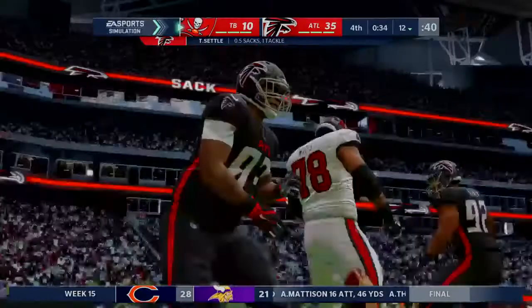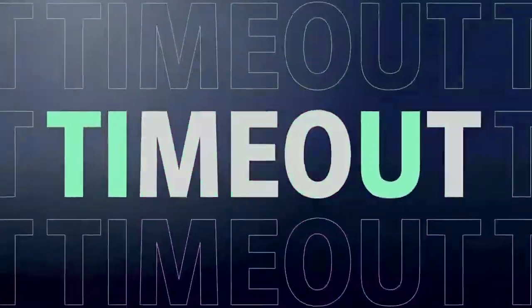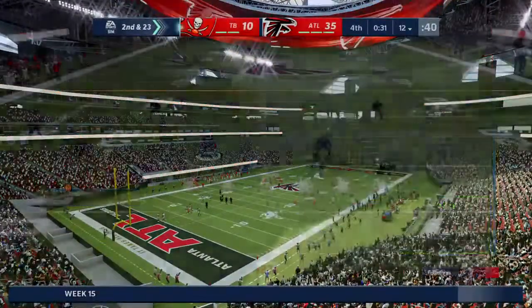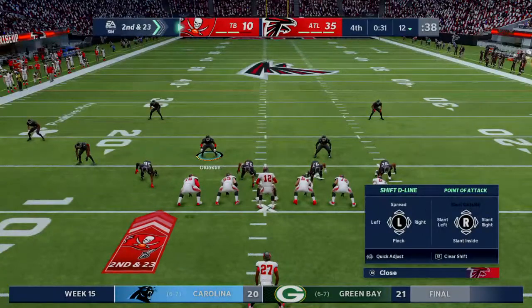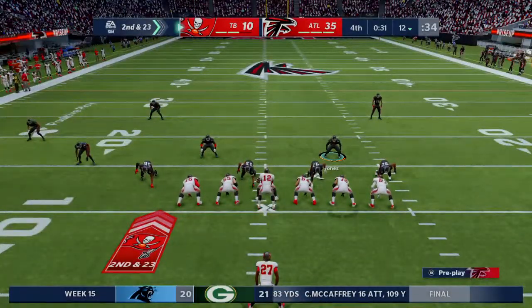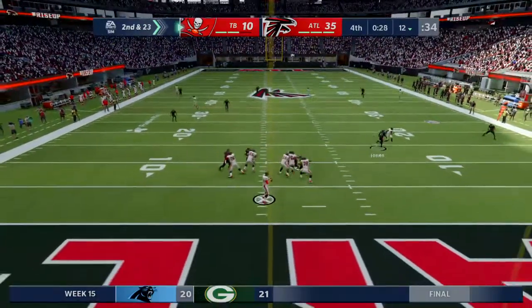Pressure brought in, and the Falcons get there for the sack. Now the Bucs going to use the first of their timeouts as they'll stop it with a little over 30 ticks to go in the football game. Now then, after the sack, it'll be interesting to see what they have planned for 2nd and 23. Another try after the first down sack. Brady.